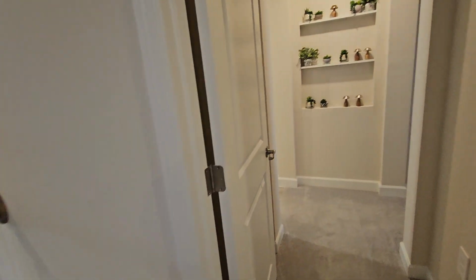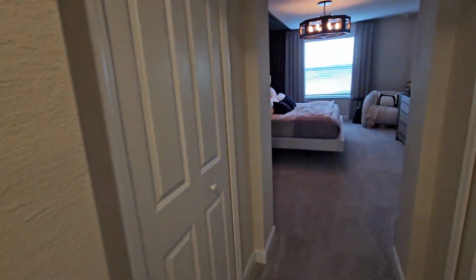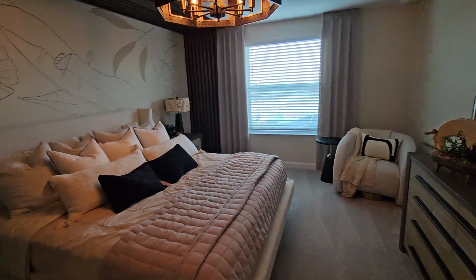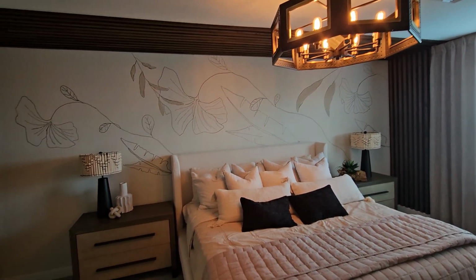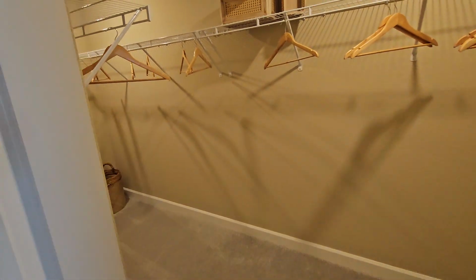And last but not least, upstairs, you've got your master. So this master is really, really nice size here. That is a king size bed there for perspective. Then you've got 2 really nice closets right here. Really long walk-in closet there. Then you've got another one right across as well.